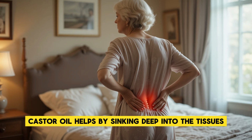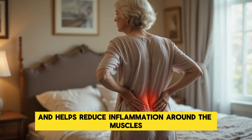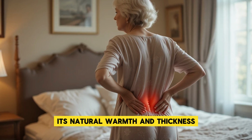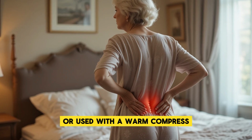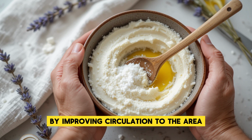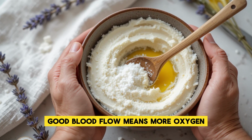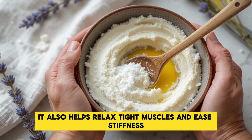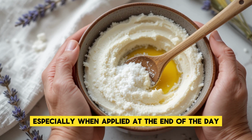Castor oil helps by sinking deep into the tissues. It soothes the area and helps reduce inflammation around the muscles and joints in the lower back. Its natural warmth and thickness make it especially comforting when massaged in slowly or used with a warm compress. Baking soda complements this by improving circulation to the area. Good blood flow means more oxygen and nutrients are delivered where healing is needed. It also helps relax tight muscles and ease stiffness, especially when applied at the end of the day.